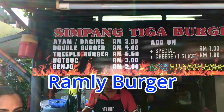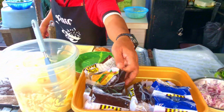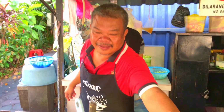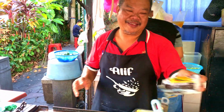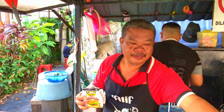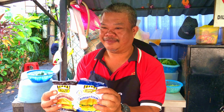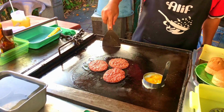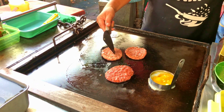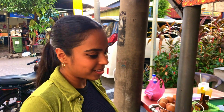Okay. It's called Ramli burger. That's Malaysia's favorite burger. Yeah. So this gentleman makes the best burgers in town. Oh, okay. This one, beef. Wow, you can buy them too. Yes. This one, nice. Chicken. Thank you. I hope you're hungry, Nisha. I am. I haven't had anything all day just so I can eat some good food now.